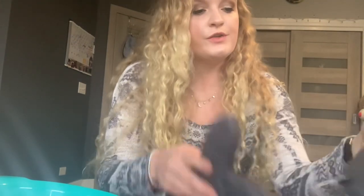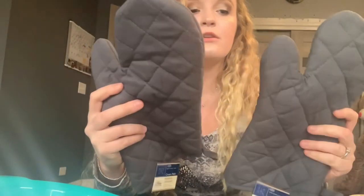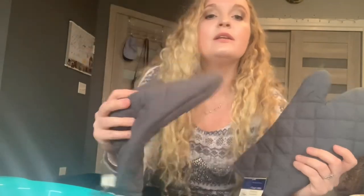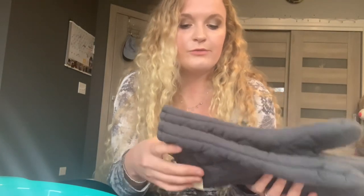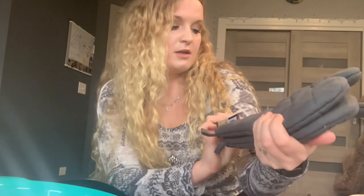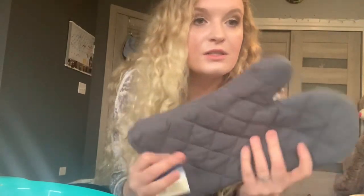Next, we'll go into this stuff. From Dollar Tree, I have these two oven mitts. These do come separately, so $1 for each. I have heard that these aren't the best quality, that sometimes if you hold something for too long, it can actually burn through the material. But they feel pretty nice, so I feel like for $1, we could give them a shot. Just a basic gray oven mitt. I do like basic colors like this.